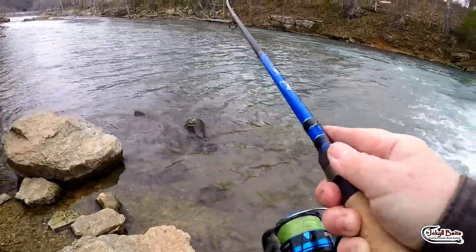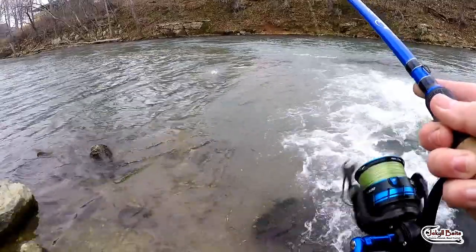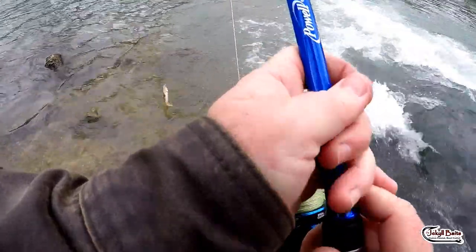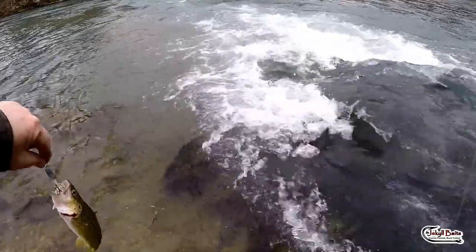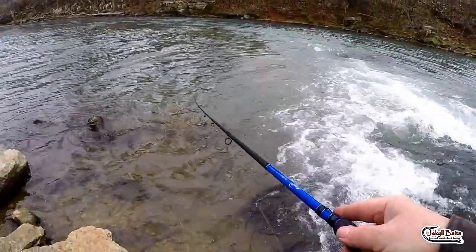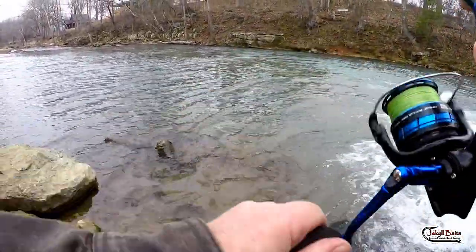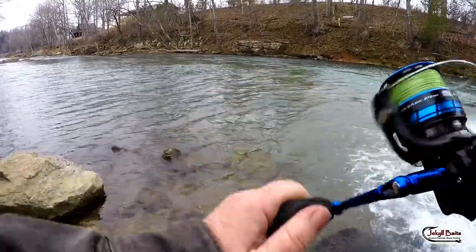There we go. Fish on. Finally. My goodness. Been a bit of a dry spell here. And it is another brownie. Beautiful brownie. There's one. Trying to keep some pressure on it.